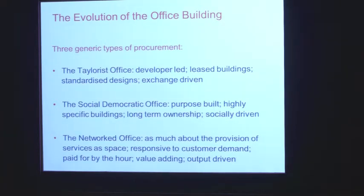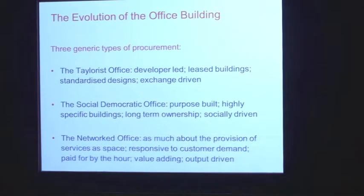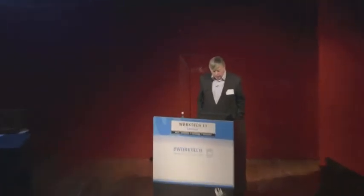The Northern European, German, Scandinavian and Dutch phenomenon of the social democratic office, one very famous one I was thinking about the other day, Central Beheer, where you could take your own furniture and your pets and your parrot and your dog and your plants. That was a deliberate attempt to cede ownership of the space to those who worked there.